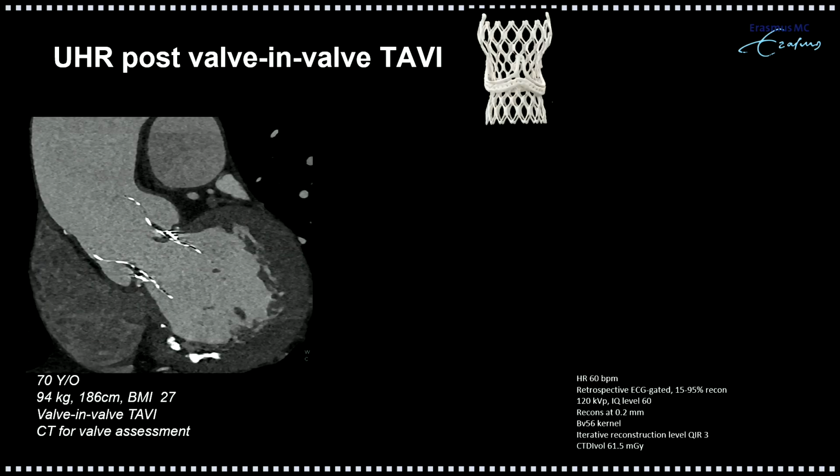And then there are, of course, patients that have already received the valve. This is a patient after a valve-in-valve TAVI, patient with a BMI of 27, 94 kilograms, 70-year-old, and we scanned the patient to assess valve function. This is the level of detail we get of the valves.